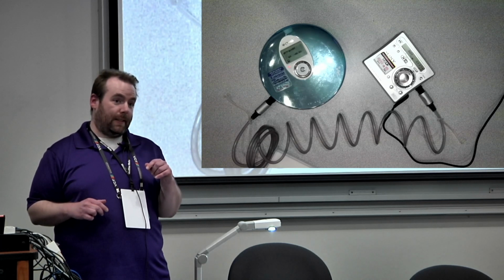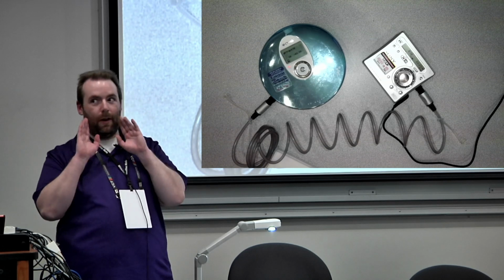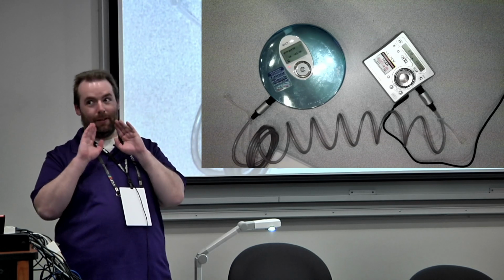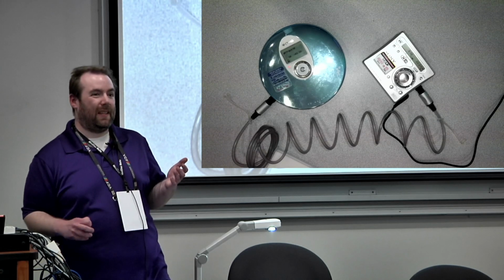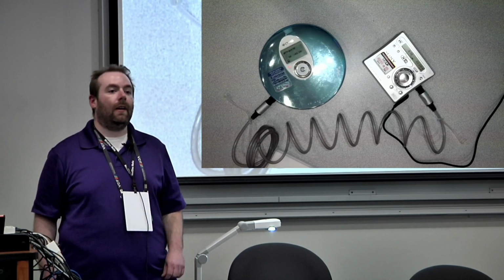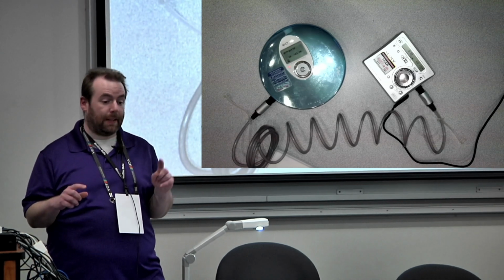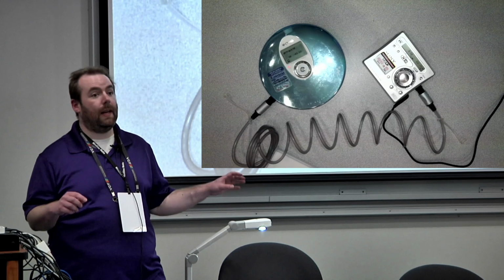So what the SCMS stripper that I mentioned earlier does is it just manipulates those statuses and goes, I don't know what this is. This is definitely original, because that's pretty trivial for a microcontroller to do in like 1990. Anyway, the Audio Home Recording Act agreement happened in 1989.